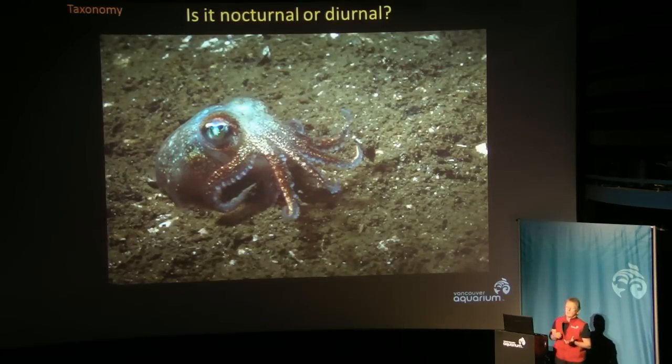Is it nocturnal or diurnal? It's hard. If animals are out at night, sometimes they really are just nocturnal, so you won't see them in the daytime. So you have to dive at all times of the night and day as well to learn all the animals. It doesn't mean you won't see them in the daytime, but they're mostly out at night.